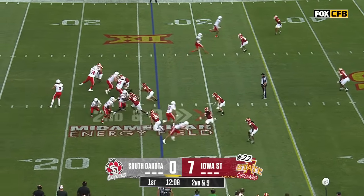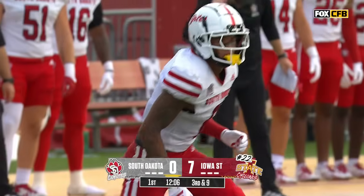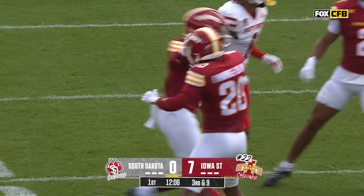That's Bowes in motion, and the lefty looks for an out pattern in the direction of Tyson Bowes, and it's incomplete.